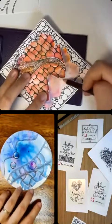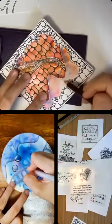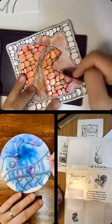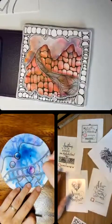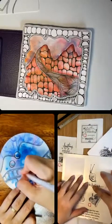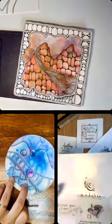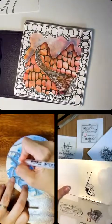Okay, so I have it here. So these are the ones I have left. I like this one very much. The Tangle Your Own Conclusions. But I haven't decided which tile to use. I might use a round one because I don't have a round one yet. Then the bijou one is very big. I don't know. And because it's on the fold of the paper, it's a bit creased. Can you see? So I might cut out the snail without the words, because the words are folded through.